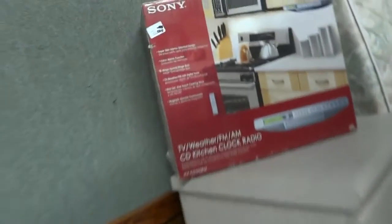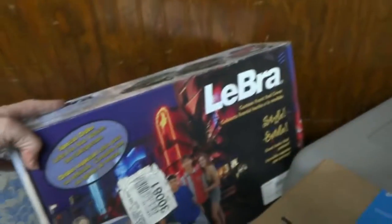There's a Sony under-the-counter stereo, still new in the box. There's some more Craftsman stuff. There's a LeBra. Let's see what's in here. Look, these things are like brand spanking new. Porter Cable. Very cool. And if you're looking for mattresses and box springs, this week's the week. Queen, full, twins. All kinds of them, all through. And they're in good shape, too.